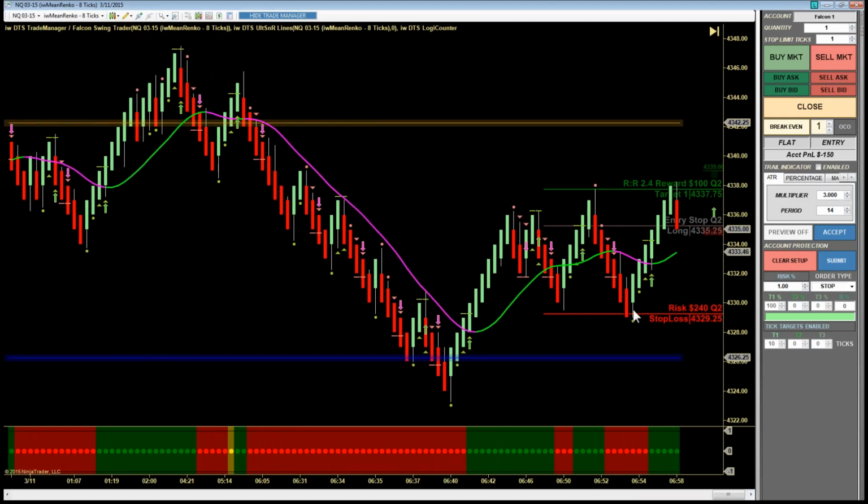Okay, it eventually reached it. We're not going to argue semantics here, but it just kissed the $50 target and then reversed. So two things you need to do. First, you need to concentrate on a high probability signal. Next, you need to go for a high probability target. What is a high probability target?